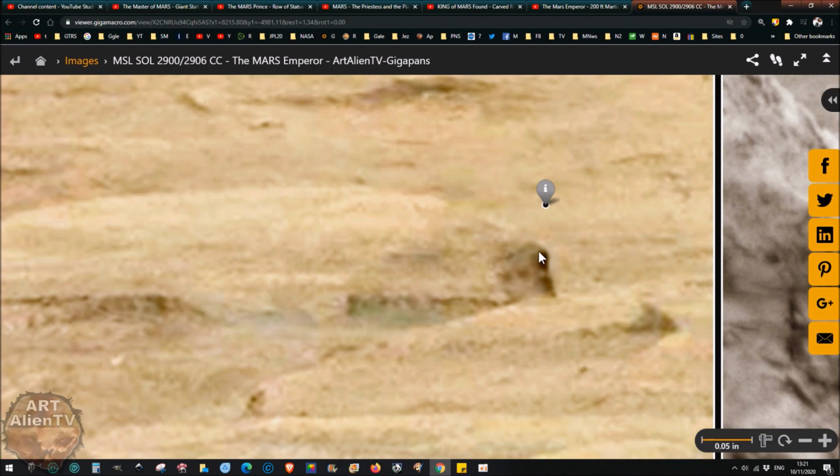You've got this big dome. If you follow this down, you can just about make out something sticking out there. Now, on this bit sticking out, at the bottom of that bit is the Mars Emperor, but unfortunately we can't see him from this angle because there's stuff in the way here. There's a big rock and some structures and stuff in the way.